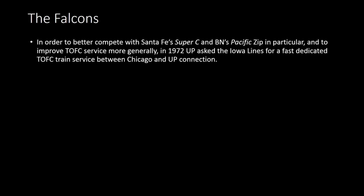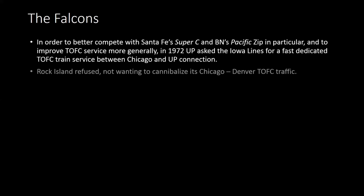And so, following that policy of neutrality, in 1972 the UP sent letters to the executives of all the Iowa lines saying that we would please like you to run a fast, dedicated TOFC train service between Chicago and your connection with us. And the Rock Island looked at it and said, well, we're hauling this TOFC out to Denver and interchanging it to Rio Grande, and we need every nickel. And so we can't turn it over to the UP at Council Bluffs. Sorry, we can't help you.